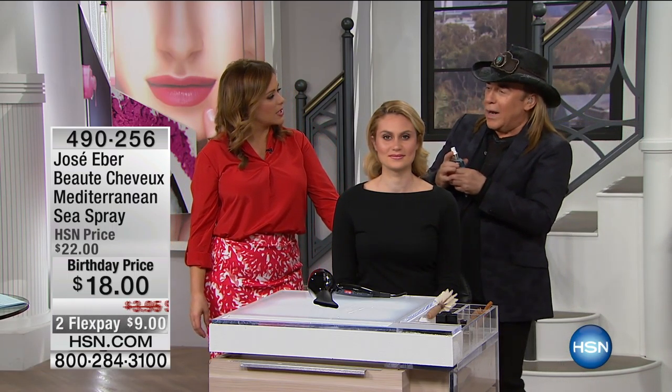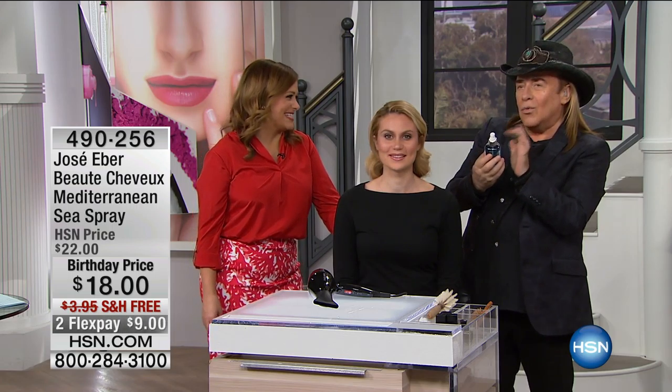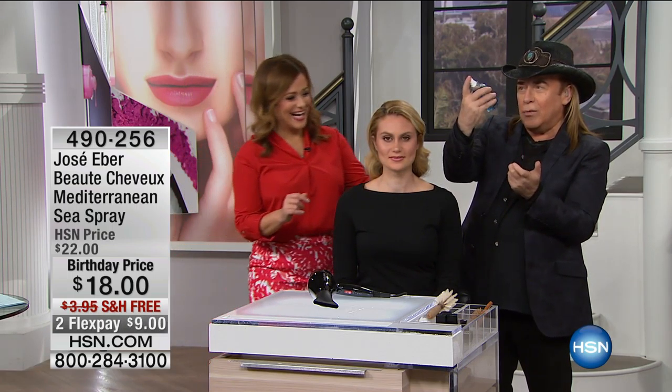So what did I do? I grabbed a bottle of this seawater, brought it to my chemist and had it analyzed, and this is the result of it. So it's like we're taking you to the south of France without a plane ticket. Kind of, the Mediterranean seawater that we have here.